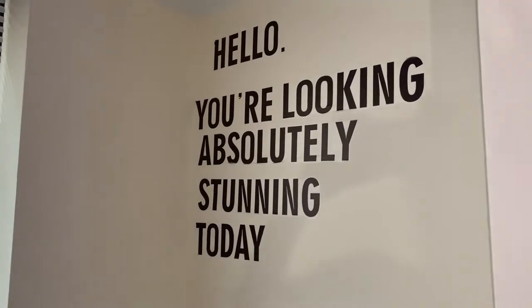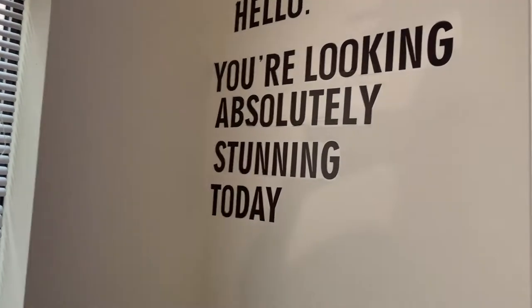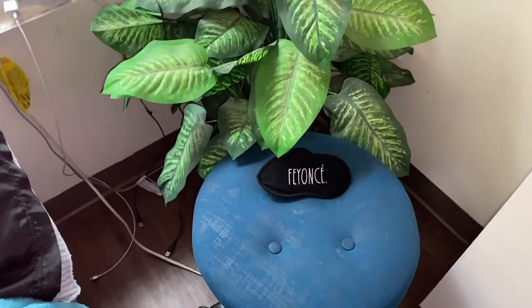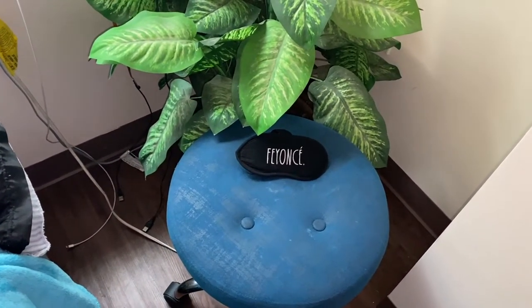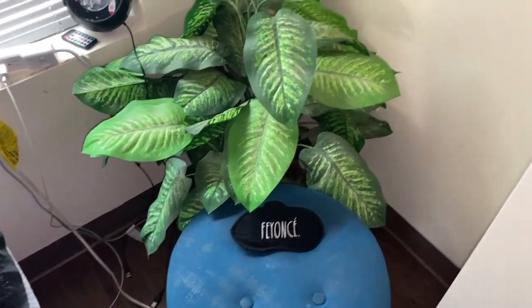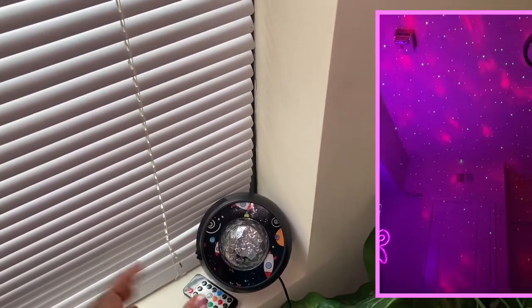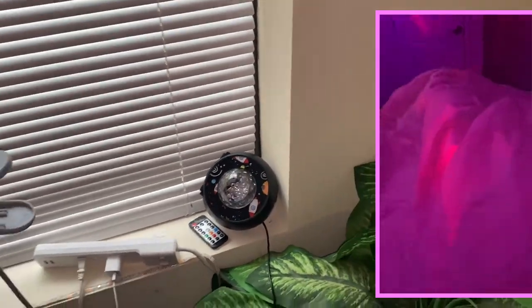Over here I have this sign from Shein that says hello, you're looking absolutely stunning. And under it I have another plant that I stole from my house and my sleep mask, with this chair that I got last year from Ross for $20-something. And this is my Starry Night LED light that goes to the roof at nighttime. It looks amazing.